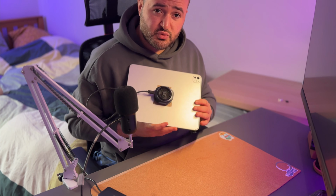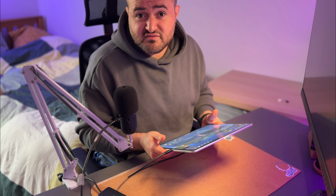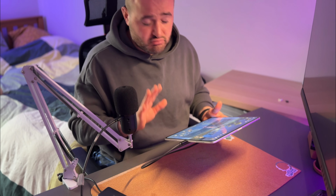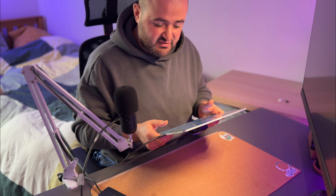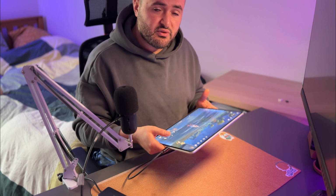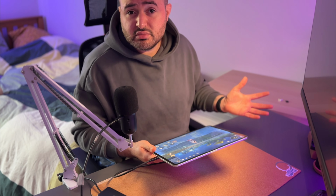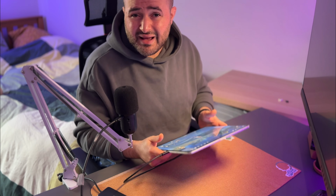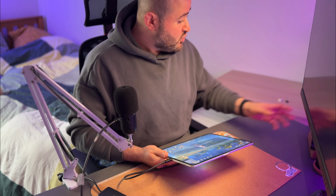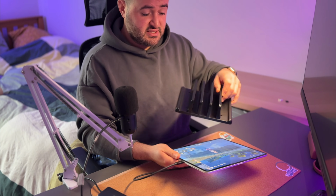Now, one issue with this is that when you place it like that, you can't really hold the iPad and play. If you have strong forearms, please do so, but you're going to get fatigued really quickly. It's a very heavy iPad, and unfortunately Wuthering Waves doesn't support any controllers, so you're going to have to play with the iPad screen. So what I figured out that I can actually use is one of these.